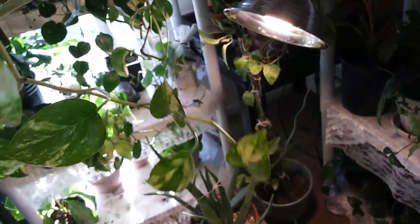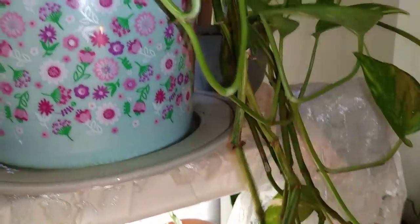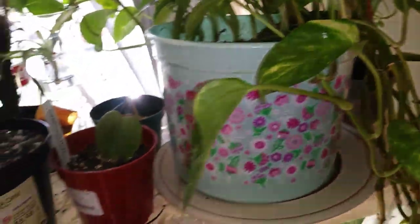So this is my long baby right here. I accidentally left her out in the sun, you guys, outside in the summertime, and I could have just kicked myself to the moon because about 3 or 4 of her branches burned, and so I had to cut them off. So she would be thicker than this, but she's not. But she's still growing, so can't be mad about that.